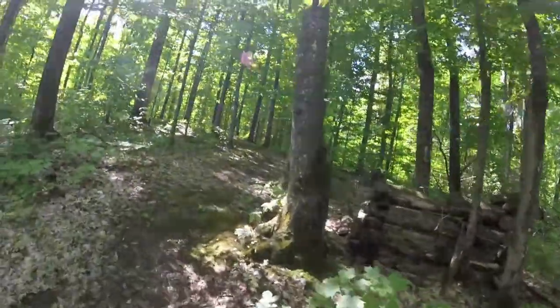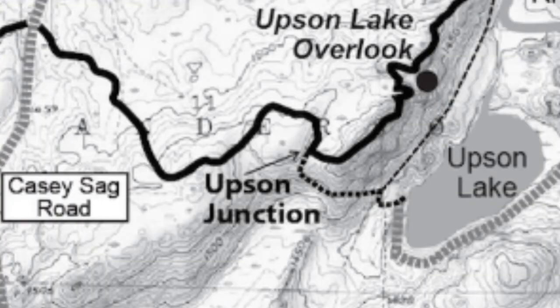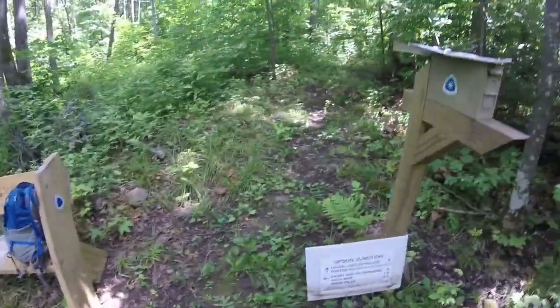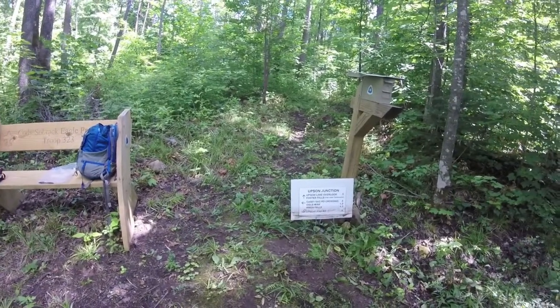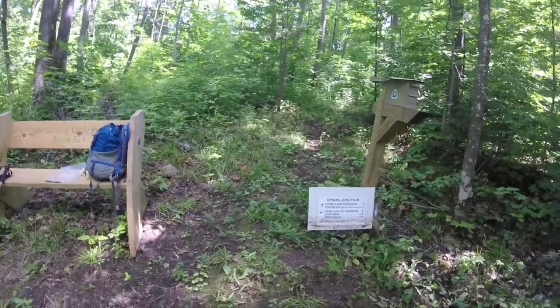We're coming up to this spot that I think was a deer stand for somebody at one point. So there it is. It looks like a deer stand anymore. Here, I'm at the Upson Junction right here. And here's Cody's bench that he made for his Eagle project. Right there, I've got all my stuff laying on it right now. And here's the logbook box. Here are the little signs I made as a temporary sign until we get some wooden ones erected in this area. We're going to have wooden signs that are routed, hopefully coming up within the next year or so.